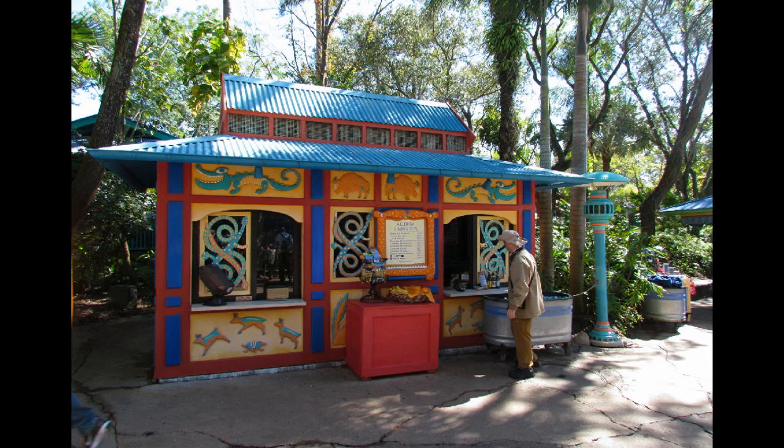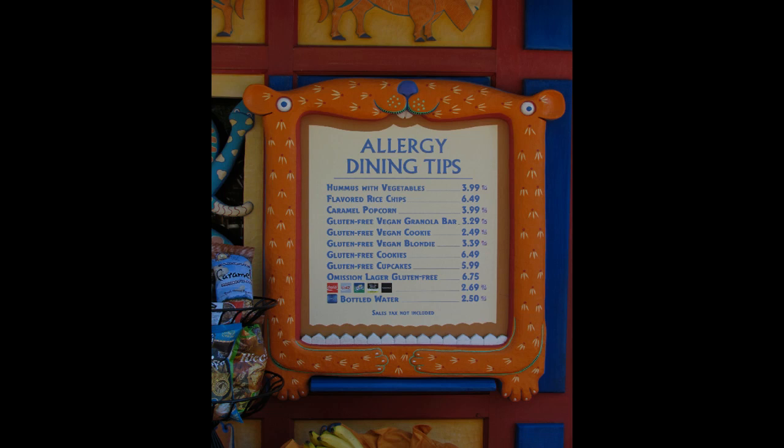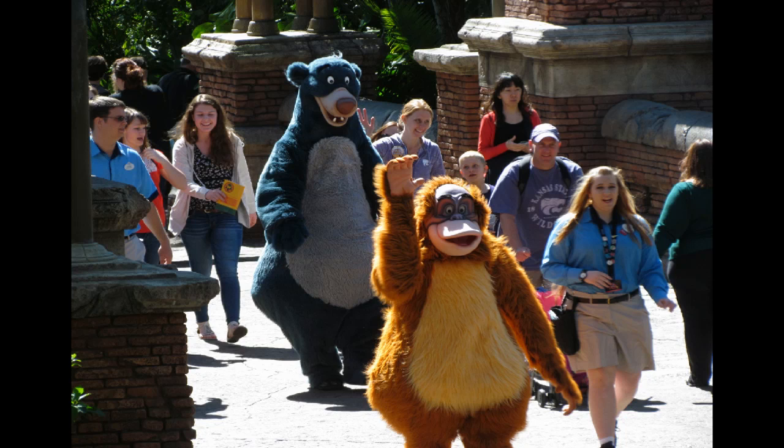Now, just opposite the walkway from here, the snack stand isn't new, but what's on it is new. Allergy dining tips. So these are allergy dining options for you, all from one particular snack stand centrally located in Disney's Animal Kingdom.